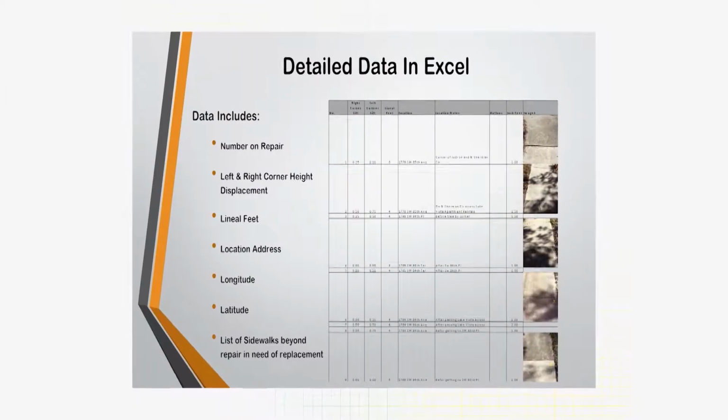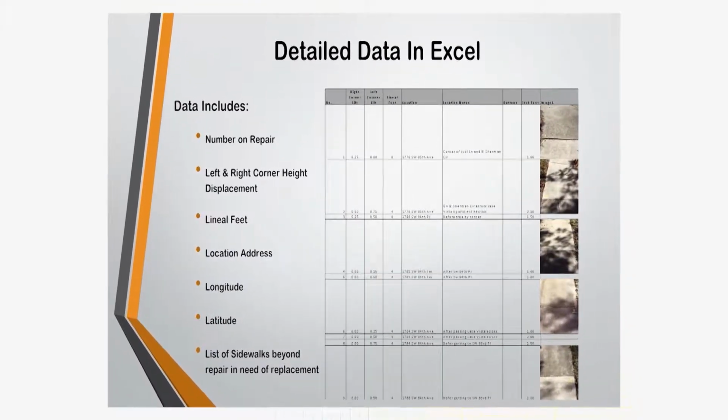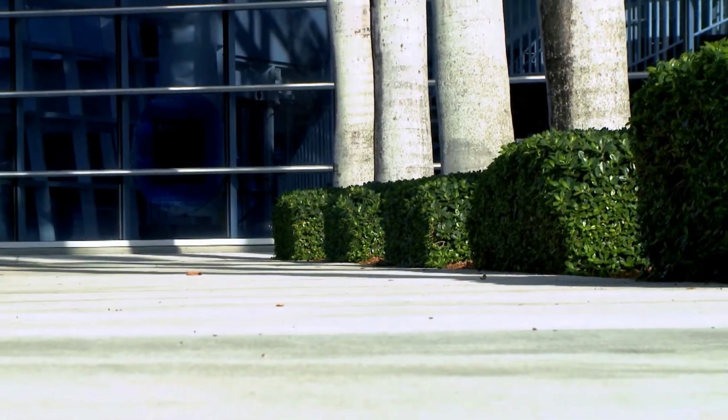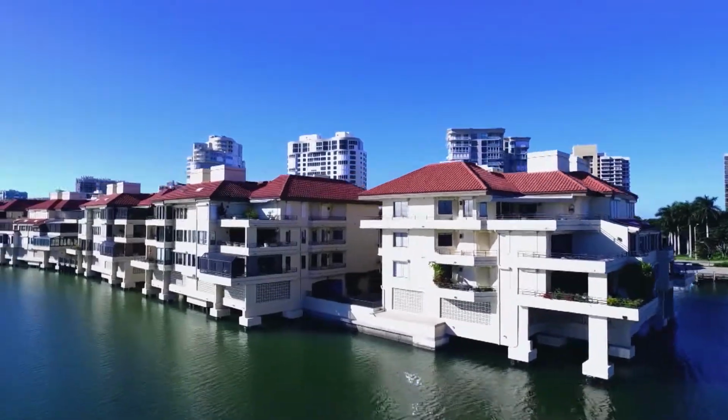What Florida Sidewalk Solutions does for me as a property manager is they give me a parcel document that's easy to present to the board with all the prices and everything that we are going to need to pull the trigger on the project. They do the inspections of all our associations for free, and whatever the board chooses to do, I can give that back to Florida Sidewalk Solutions. It saves a lot of time, it saves a lot of hassle, it's minimally invasive to the residents of all the communities that we do manage.